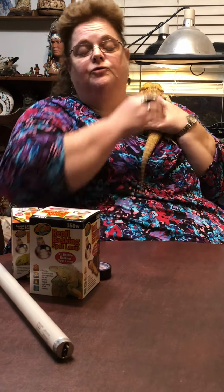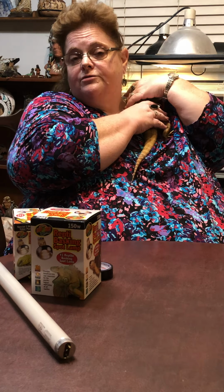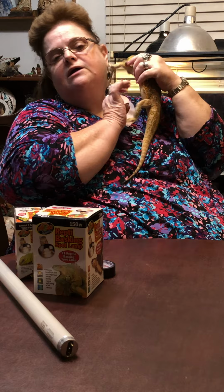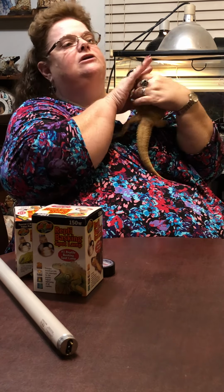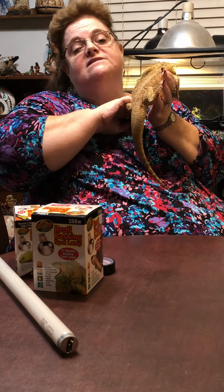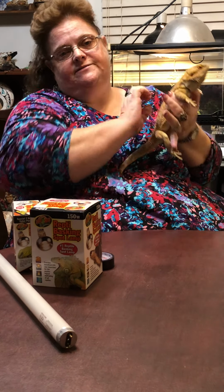They need it when they're young for bone growth. They need it their whole life for digestion. So, in other words, you can't just put them in front of a window and go, well, that's enough light. No, it's not. They have very specific needs.